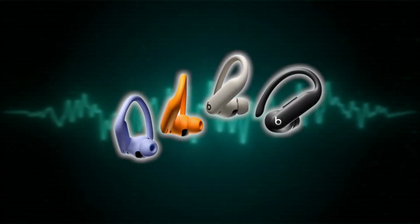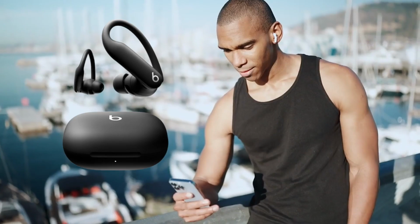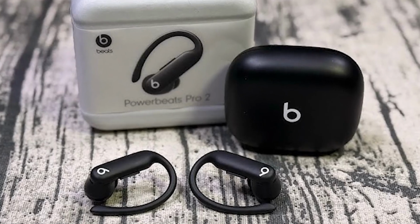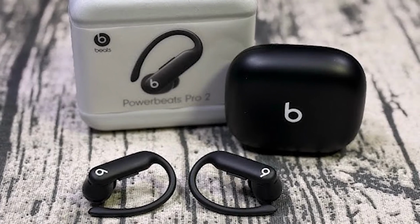The hooks in larger housings make them less compact than other earbuds. For casual daily listening, they might feel a bit much. If you want absolute stability, long battery life, and workout-first features, the Powerbeats Pro 2 fill that role extremely well.